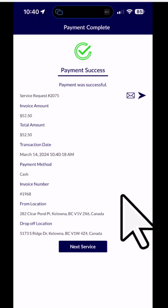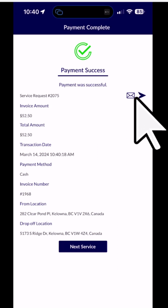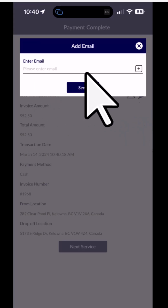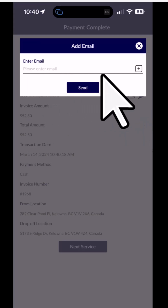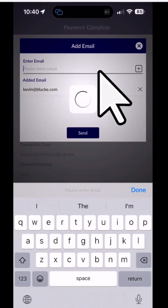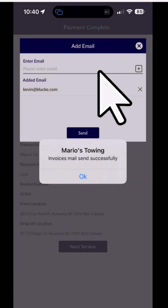At this point, I can go up here and I can hit the email button, and that will email this to the customer, email the invoice. You'll notice that this isn't pre-populated because a couple of screens ago, we noticed that dispatch didn't enter the email address, nor did you enter the email address earlier. So you are given the opportunity to enter the email address. I'm going to go ahead and enter mine. And I'm going to hit send. Boom. Okay, now I'm clear to do the next call.